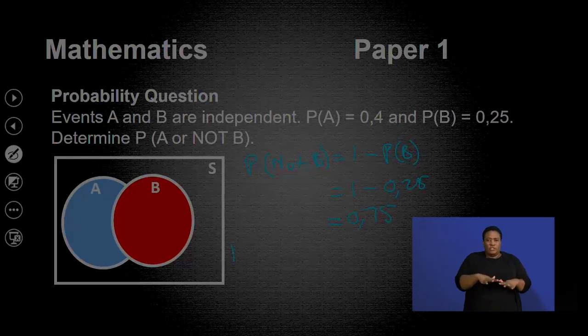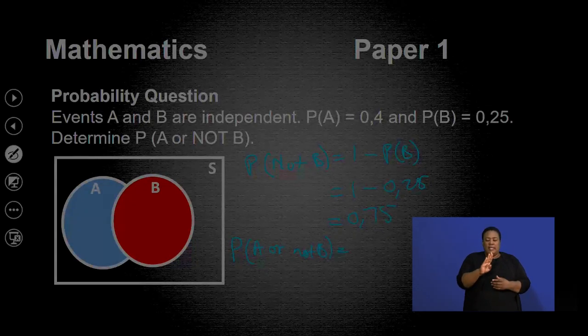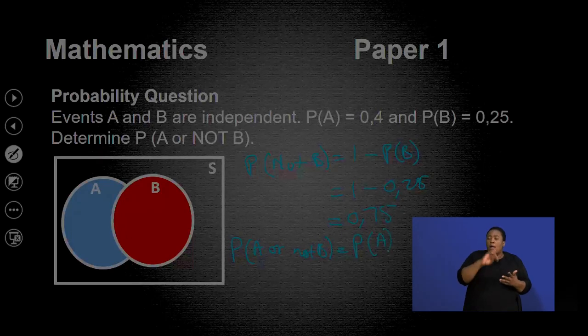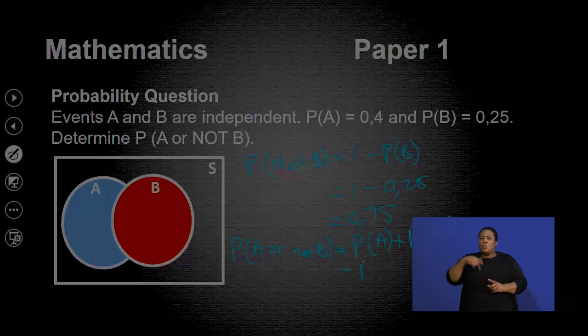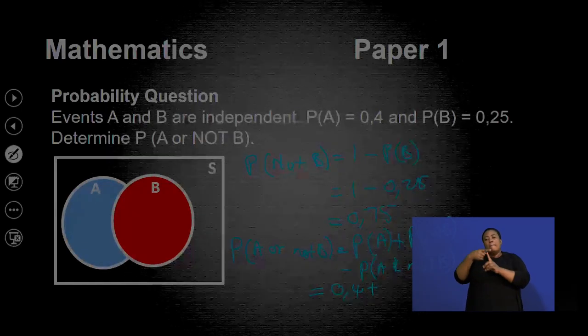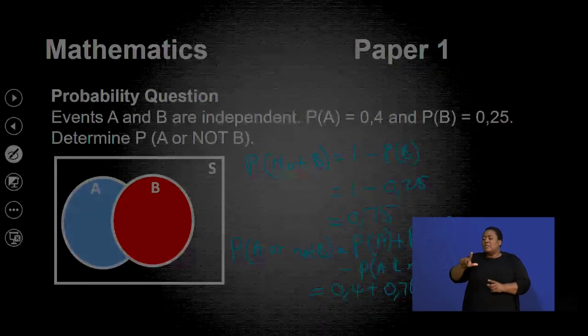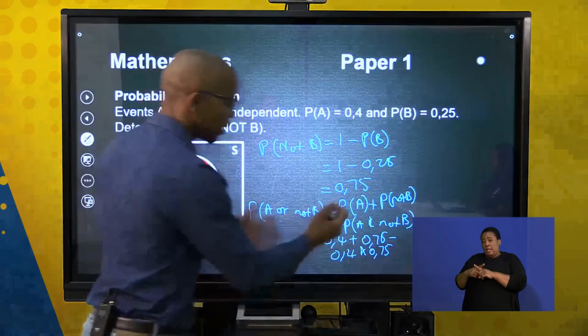So the probability of A or not B will be equal to, remember, or means you are adding the probability of A plus the probability of not B, and then we are minusing the probability of A and not B. And therefore this will be equal to, which I'm going to leave to you to do the calculation here. The probability of A we know is 0.4 plus the probability of not B is 0.75, then minus the two probabilities there. Remember, if it's an and you are multiplying, it will be 0.4 multiplied by 0.75. And then you can calculate this.